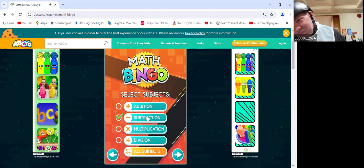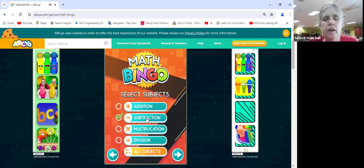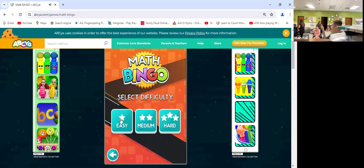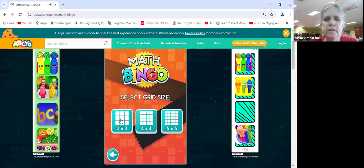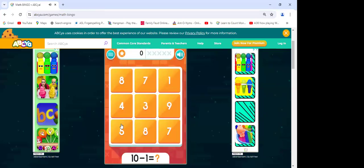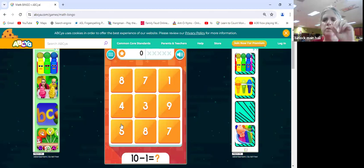So we're gonna do subtraction. So we're gonna take away, not add, okay? We're gonna do easy, but we'll do the 3x3 grid. So we have 10 and we take away 1. How many fingers do I have up?